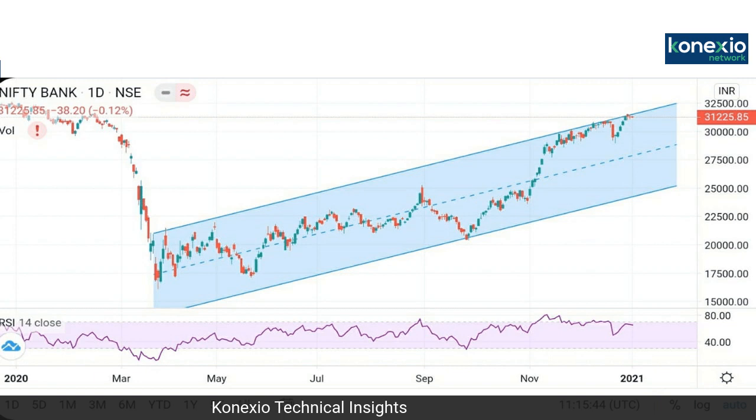Again, looking at the negative divergence on the RSI and the Bank Nifty facing strong resistance at the resistance line, I would suggest traders try to be cautious, try to be light-footed and book profits at the higher levels, at least for the initial 2 days of the week.